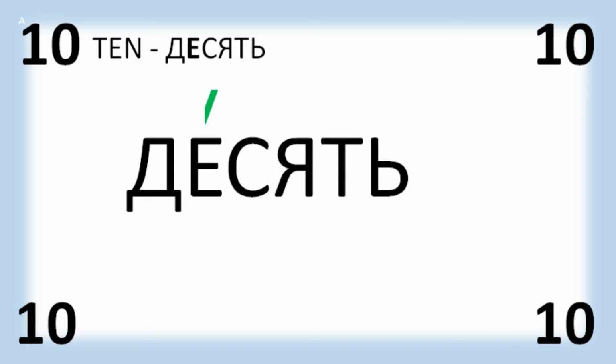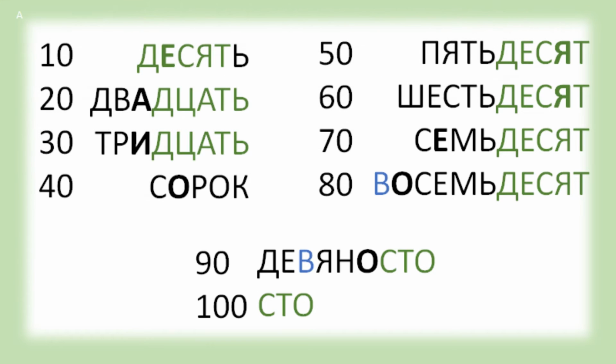You can see the lessons for numbers 1 to 10 and 11 to 19 in the info cards above. In this lesson, we will cover numbers 20 to 109. Notice the similarities of some of the endings and pay attention to where the stress falls.